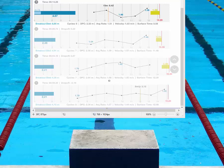2.6, 1.6 stroke rate, slowed down just slightly, keeping a velocity of 1.5. So we're really happy. 2.3, 1.6 stroke rate, velocity still at 1.4. So I was really, really pleased with that.